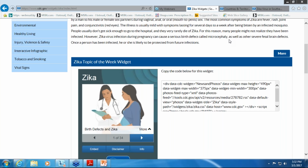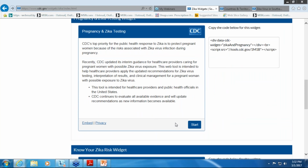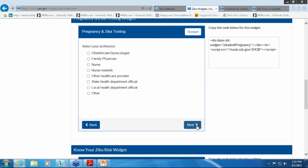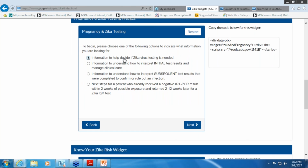So this widget right here, and I've included a link to all of the widgets, it walks you through testing, interpretation, recommendations for pregnant women related to Zika testing. So if I start and I say I'm a state health department official, it gives me a warning that this is based on guidance and this is not intended to be a substitute for professional judgment. I want to know if I need help deciding if Zika testing is needed. This is also a great resource for interpreting results.